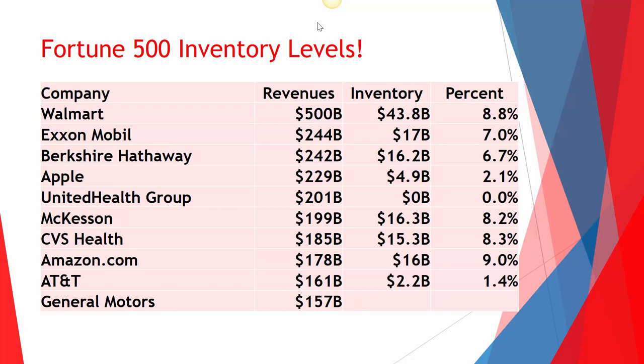Yep. AT&T, you predicted them to be low, and they were low, Ben. Congratulations, man. Yes, woohoo! So, yeah, that's a victory. I'll take it. Yeah, the cell phone plans, right? They don't need inventory on those.